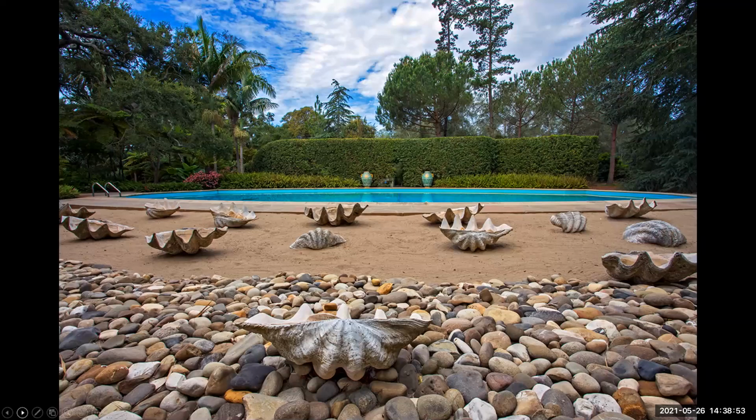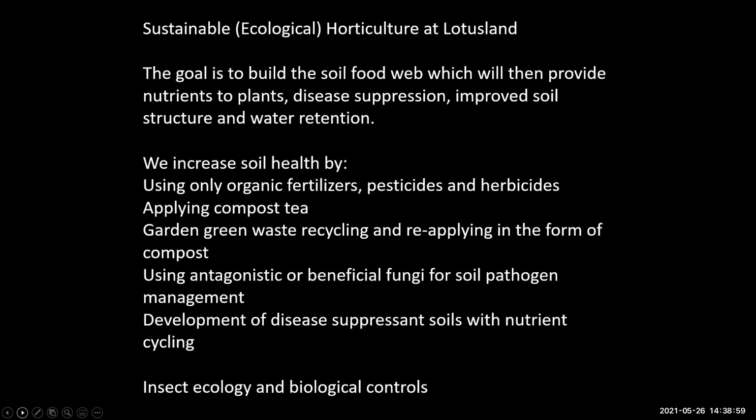So now I'm going to talk a bit about our horticultural and curatorial practices. Like I said, we practice sustainable or ecological horticulture at Lotusland. The goal is to build the soil food web, which will then provide nutrients to the plants, provide disease suppression, improve soil structure and water retention. So we feed the soil to feed the plants instead of just feeding the plants directly with, you know, Miracle-Gro or something like that. And because we are in such a dry environment, we try to train our plants to be rooted deeply as well. Say palms, we water infrequently but deeply, and that way they're sort of buffered against drought.